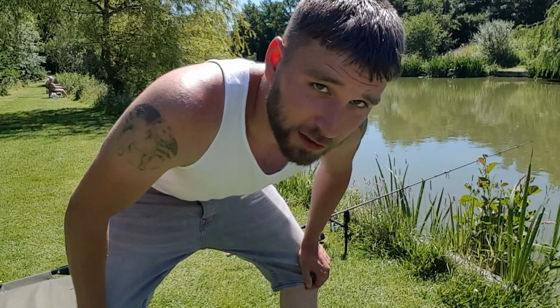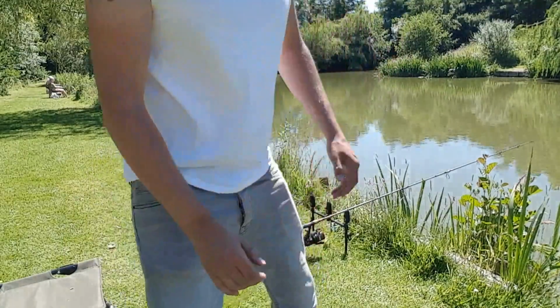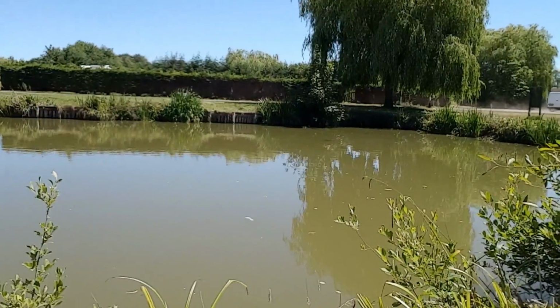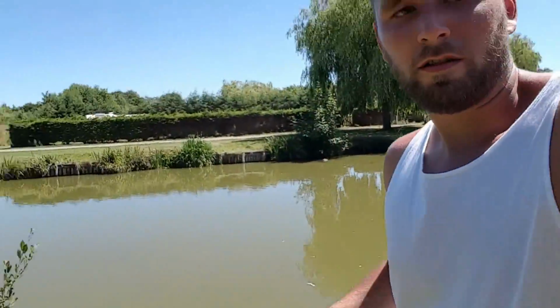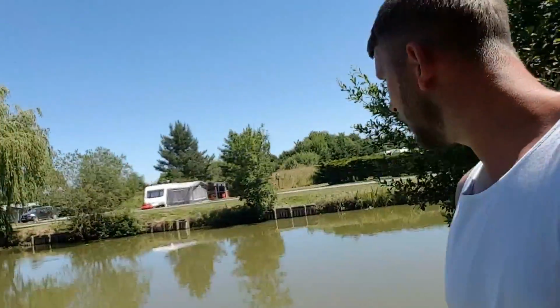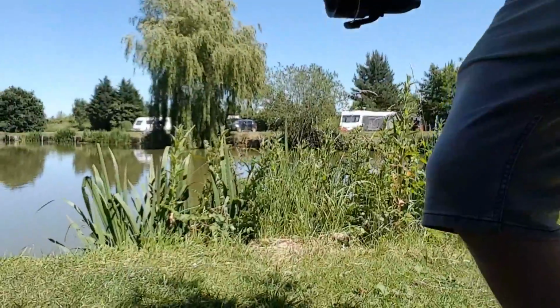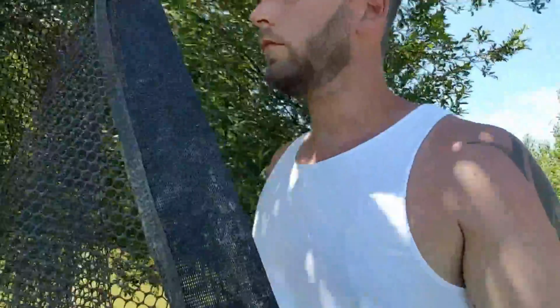I don't think these slimy suckers are on the munch. Very clever. Just coming up and touching it with the nose, but not fully committing to it. I'm going to keep trying anyway. I've got some Cardigo on it. See if it makes a difference to the take.